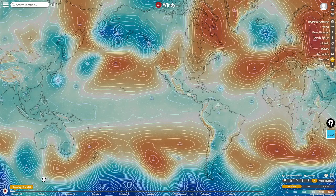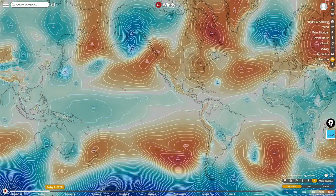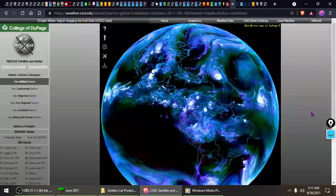It's quite good. Here's where pressure cells currently are. We'll advance us into the European forecast for pressure tomorrow. There's pressure at noon tomorrow, that's noon Eastern Daylight Time, according to the European forecast. Low pressure dominating the South Polar region.